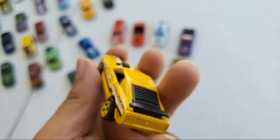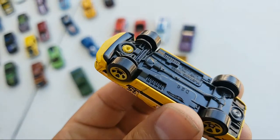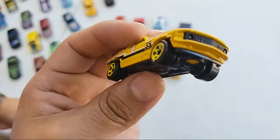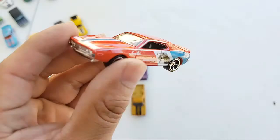Some sort of Mustang Mach, not match. What the hell? The Mach 1. Yeah. Put all those Mustangs together, man. Get this red thing here.